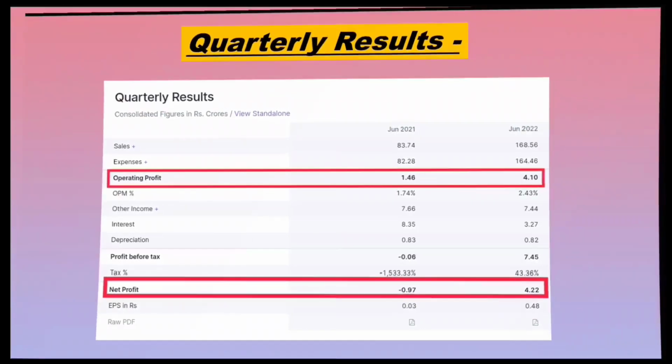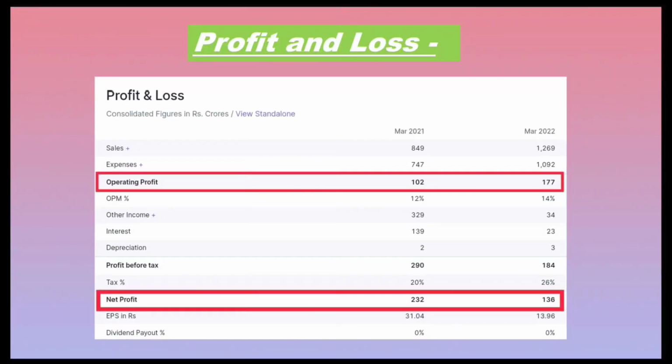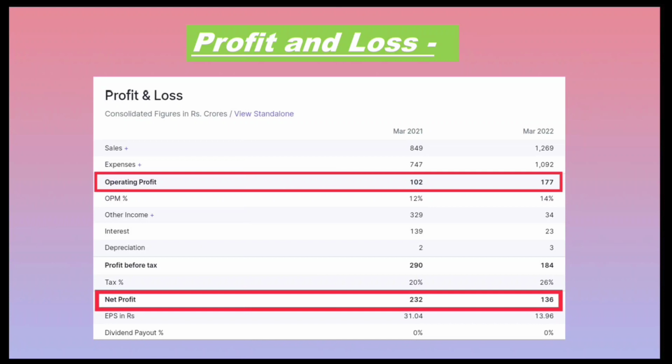So now let's have a look at the profit and loss account of the company. In profit and loss, the sales of the company have increased over time. In March 2021 it was 850 crores, whereas in March 2022 it's almost 1270 crores. The operating profit of the company as of March 2021 was 102 crores, whereas in March 2022 it has increased to 177 crores. But here the OPM, which is the operating profit margin of the company, is good. As of March 2021 it was 12%, whereas in March 2022 it's almost around 14%.